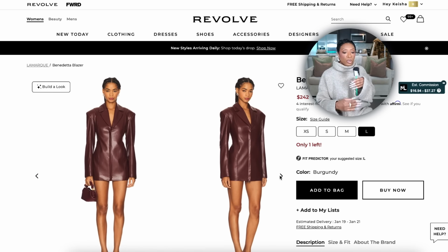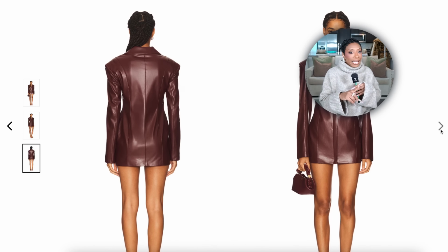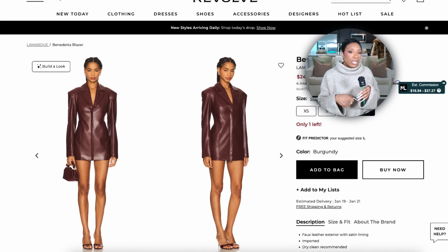Over here at Revolve for $242, marked down from $345, we have the Benedetta blazer. This one's really cute. Comes in sizes extra small to large. I like this one as well. This has got a zip front, so a little bit different, but I like that it's got a slight sheen to it.